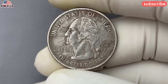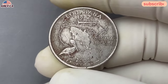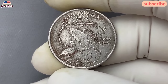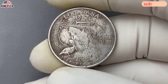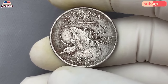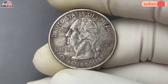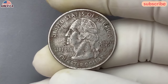This doubling can show up on the lettering, numbers, or the pelican itself, creating an eye-catching visual anomaly that turns an ordinary coin into a collector's dream. Identifying these double-die coins is a thrilling challenge, and spotting one instantly raises the coin's status and value, but the excitement doesn't stop there. Off-center strikes and die cracks are other fascinating errors found on some Louisiana quarters from 2002, each adding its own special charm and rarity.